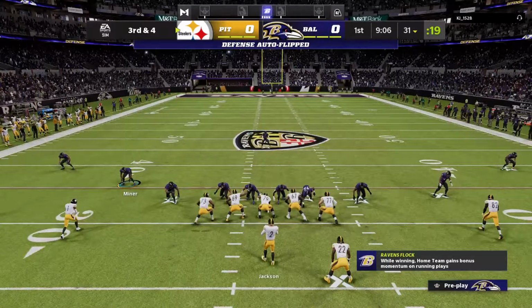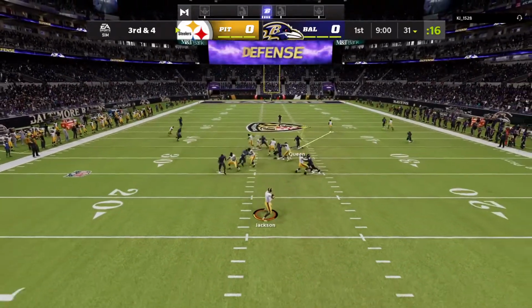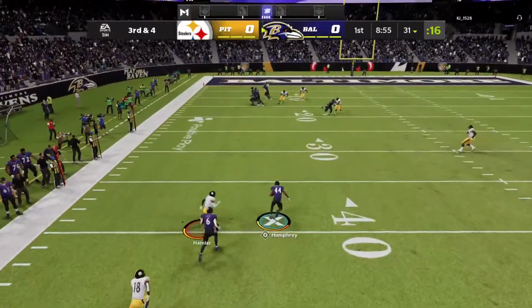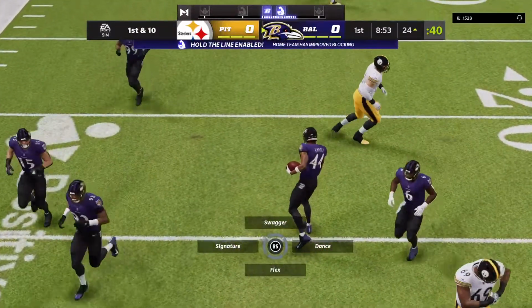And they'll look to avoid an early 3 and out here on 3rd and 4. From the gun, Jackson, escaping the pressure right. Looking for Johnson, and it's intercepted. Picked off by Marlon Humphrey, and he'll return it to the 24-yard line.